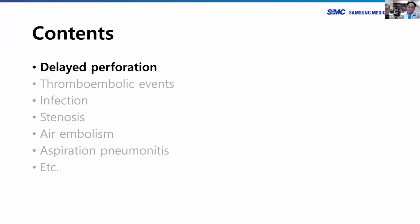So, after ESD, various complications can occur. And among them, rare complications include the following. Today, I will focus on the most critical one among the rare complications, the delayed perforation.